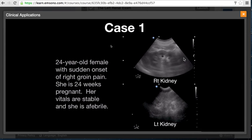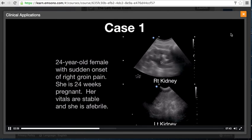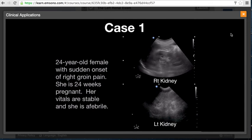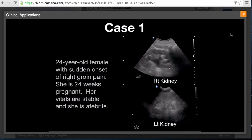So let's take a look at this case. You got a 24-year-old female, sudden onset of right groin pain. She's 24 weeks pregnant, her vitals are stable, and she's afebrile, and her urine shows no sign of blood or any evidence of infection. So if you look, yes, she does have mild to moderate hydro on the right. You can see the pelvis connecting to the major and minor calyces. You can see that the parenchyma has a normal thickness, and you can see that this extends down into the proximal ureter. Do you see a definitive stone?